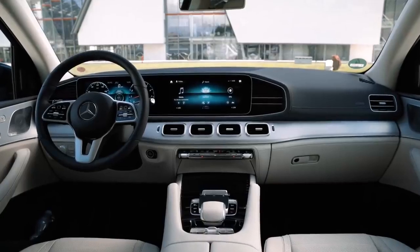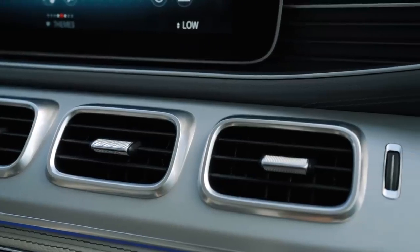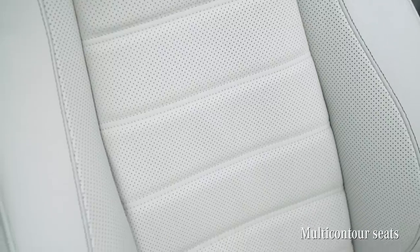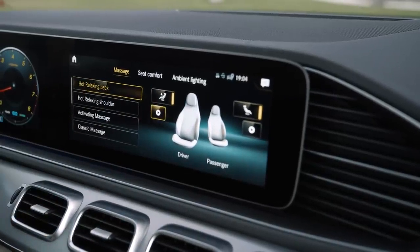The interior of the new GLE has a strong sense of luxury. Look at any of these surfaces. Everything is extremely well crafted. This starts with the seats. The comfort of these multi-contour seats has an added bonus, a massage function. Wow, they even have hot stone.